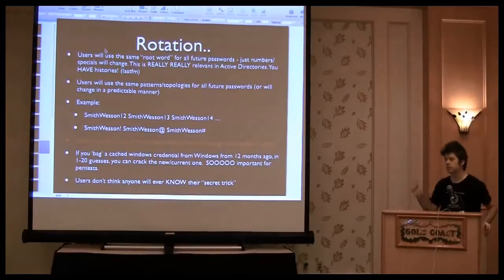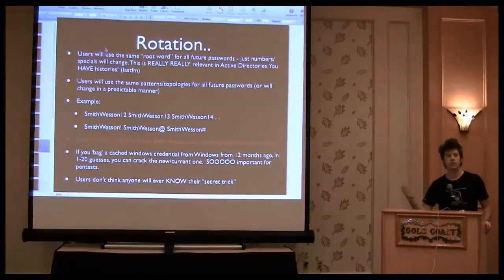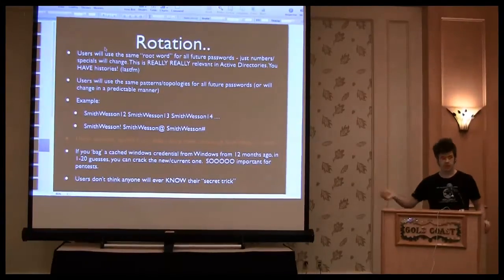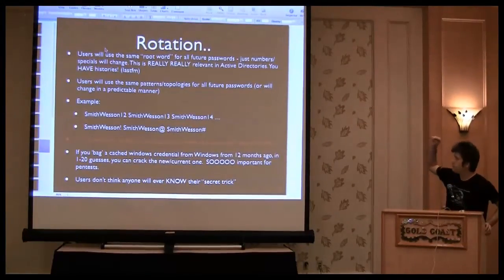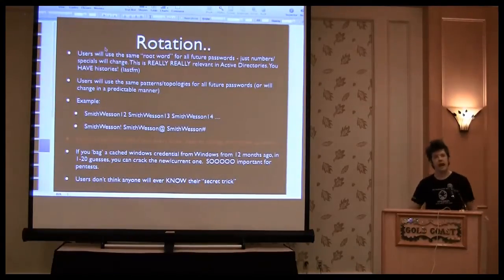As soon as you learn the root word of a user, you can then go and target it. And that really helps in penetration tests when you're doing Microsoft cached credentials. You get one from a year ago, I figure out their root word, oh wait, it's a river in India. I'm going to just make that river in India be my word, try all my rules against it. But the users will use the same habits, the same topologies every time.